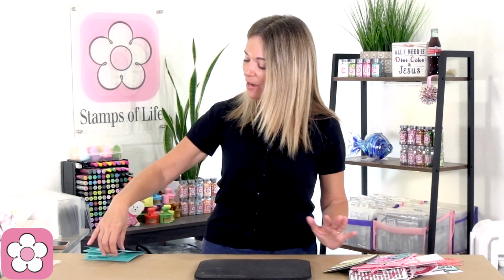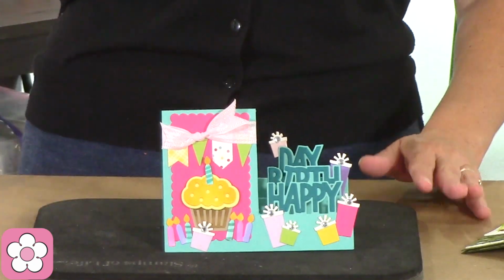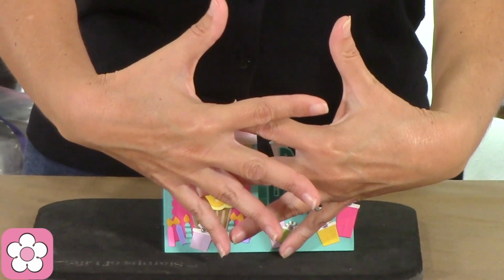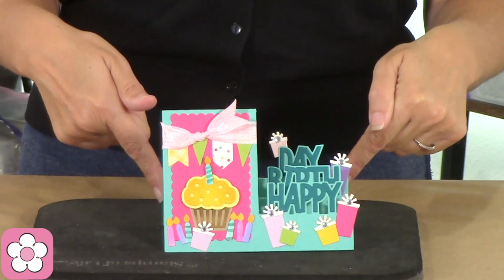Last but not least, we re-released a Happy Birthday Step Up that I designed years ago for the other company. I'm thinking it was about 8 years ago, roughly. So if you have the original, do not buy this. If you don't have the original, now is your chance to grab it. It's so cute, and it comes with a cute little cupcake.